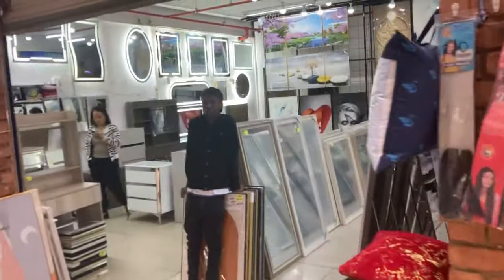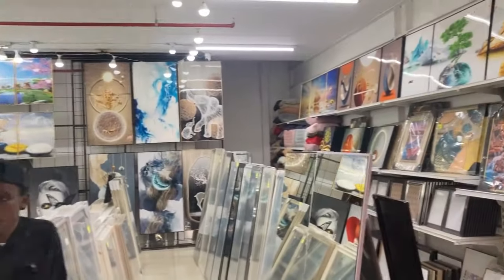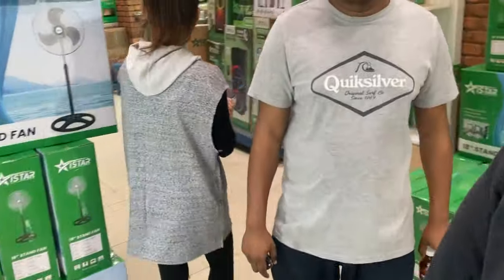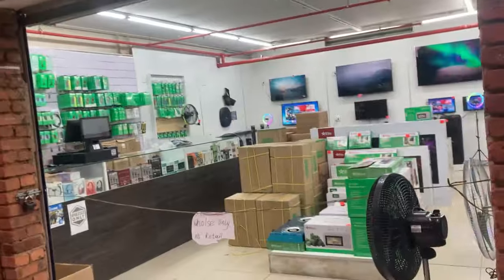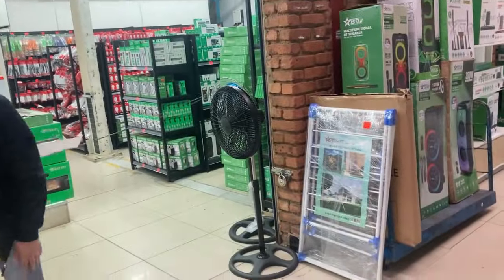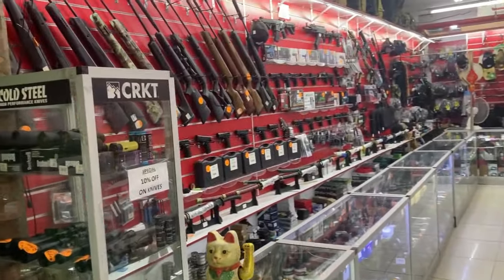Yeah. So you got mirror stores. Get all your mirrors and beautiful decorative pictures. All the mass stockers arrived, the fans. Many windy out there. Those speakers. Michael's electronic warehouse. So that's our store. That's the brand, our store, which is all just arrived, obviously. Oh, big stock come, eh? Well, all the guns.